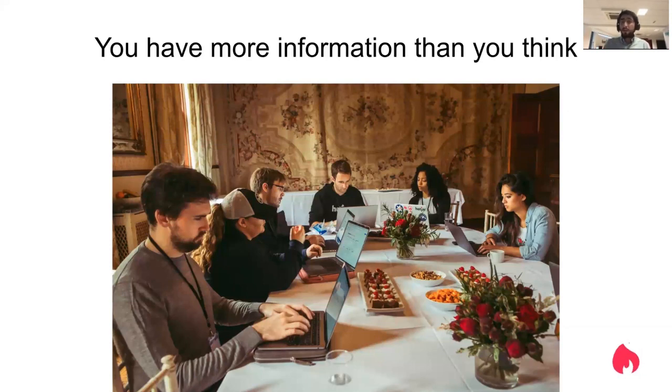Internally within the organization, you might have even more information than you think. In fact, you probably have more information than you think. This picture is part of our support team, at our meetup in the UK last June. What our support team does at Hotjar is produce a report for the product team on a monthly basis, where they highlight the top issues that customers are experiencing.